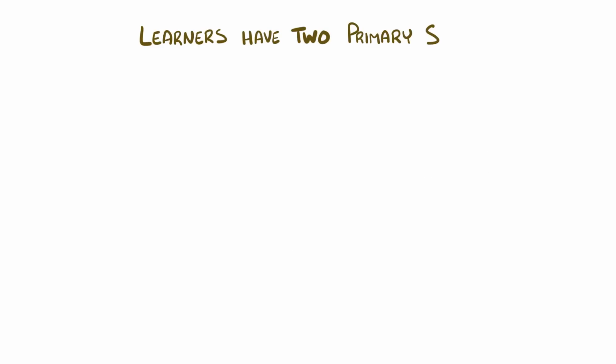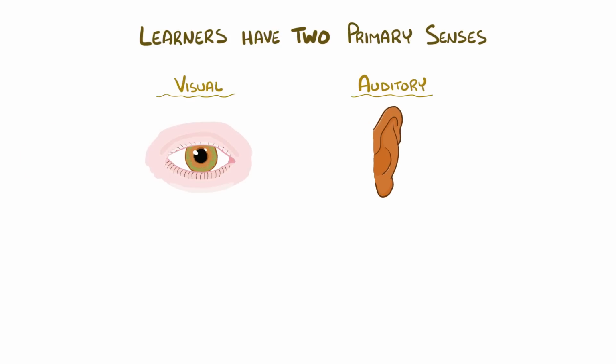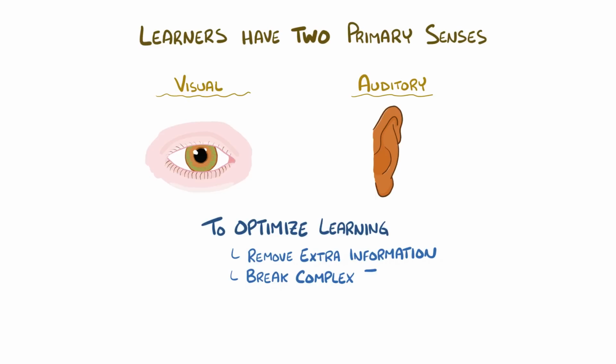Alright, as a quick recap, most learners have two primary senses, auditory and visual, that play a dominant role in how we take in new information. To optimize multimedia learning, you can remove extraneous information, break complex ideas down into smaller chunks, and speak in a casual and friendly way.